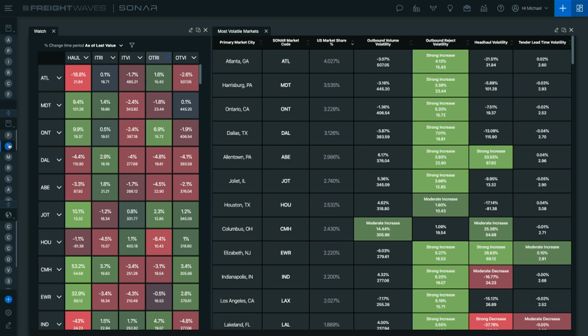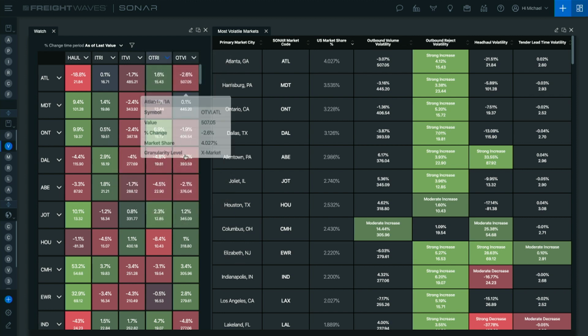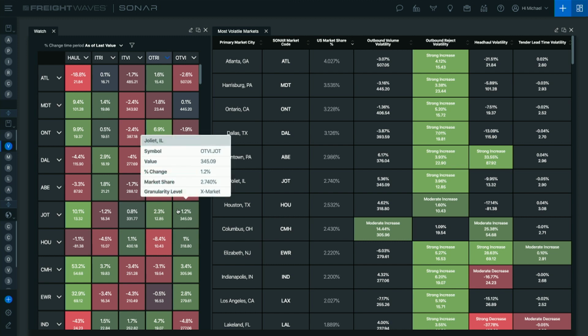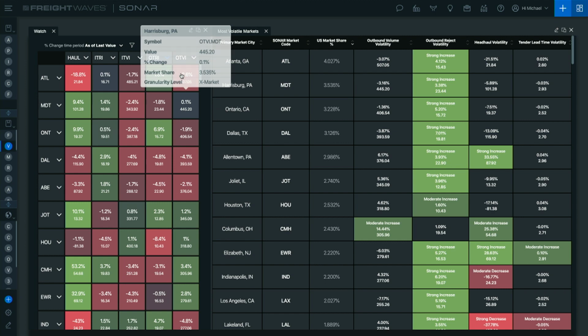We've got some markets that are showing some increases, as indicated by your market watch table that you have here. We have head haul, I-try, ITVI, O-try, OTVI on this, and you can see that there's a mix of red and green if you look down that OTVI column, right here on the end. The OTVI is the outbound tender volumes for that market. And this is the day-over-day change, and you can change that if you wanted to.